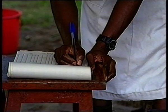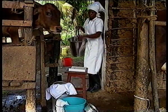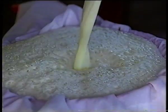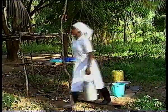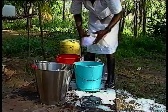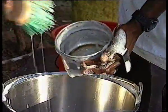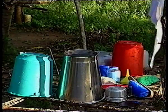Naomi wants to keep a check on how much milk her cow gives every day, so she keeps a record. At this stage, Naomi wishes to keep her milk as clean as possible and uses a clean cloth to filter the milk. She carefully washes all the material she has used with water and soap. Everything is rinsed and dried in the sun.